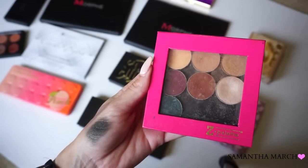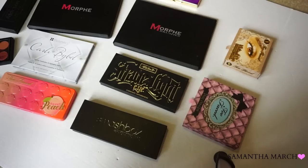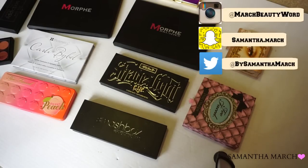I mentioned some of my favorites in there, and I will leave all of these linked down below as well. That's going to be it for my eyeshadow collection, both single shadows and eyeshadow palettes.